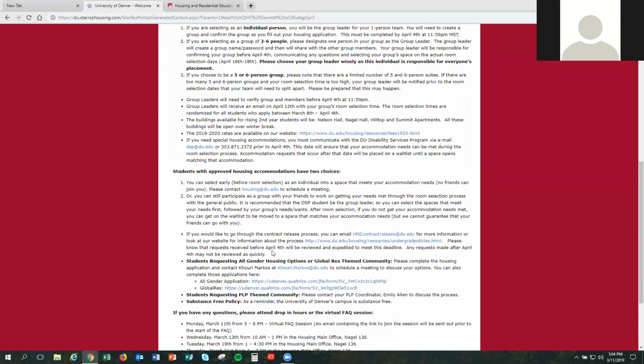We do have 2 themed communities in our second year buildings. We have our all gender housing option/floor, which is in Nelson Hall. And we have our global res theme community, which is in Hilltop. So both of those applications are here. You will need to fill out the housing application and the themed community application through Qualtrics here. And our Director of Residential Education, Corey Marcus, is your contact for that.